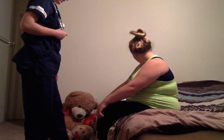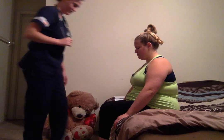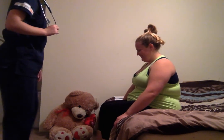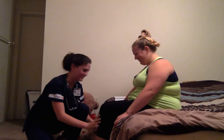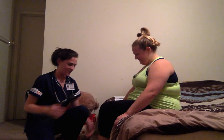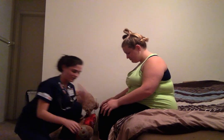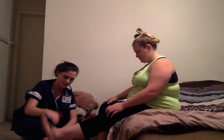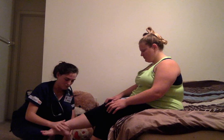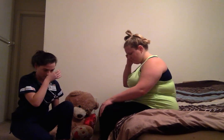Now we're going to do her knees. So she could straighten and then flex. Sorry, I didn't actually say anything. I thought I said it. Perfect. So she had full range of motion, 5 out of 5 strength. Now we're going to do her feet so she could point and flex, and then against my resistance. So point and flex. All right, so she had full range of motion in her ankles, 5 out of 5 strength.